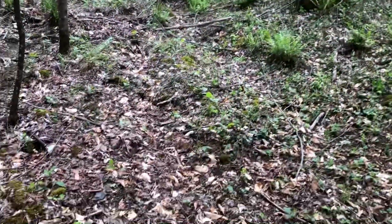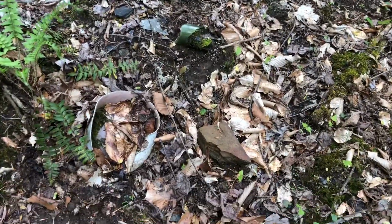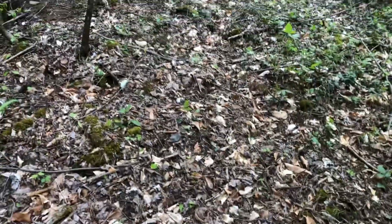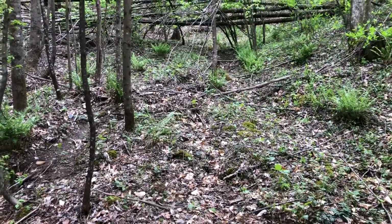But I'm going down through the valley, and this is where the little big coal hill is. I used to think it was a coal mine when I was a kid. And we can see here, there's a brick, an old aluminum pan, bottles, stuff like that. I believe there's a lot of stuff left over from when they were mining coal back there. Again, more on that later. And a lot of it, people just brought up here and dumped it years later.